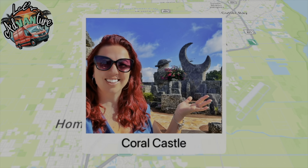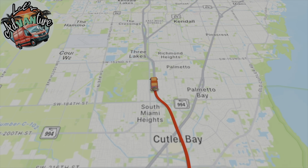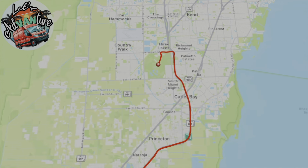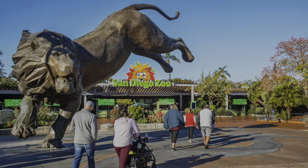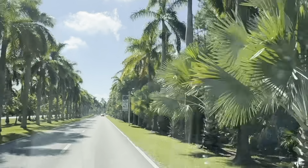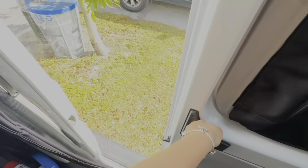After learning all the intriguing facts about that coral castle last episode, including that it's the Stonehenge of the USA, today we're gonna go explore the Zoo Miami. The Zoo Miami opened its doors in 1980, and fun fact, it is 3 times larger than the famous San Diego Zoo that has only 100 acres, and 59 acres bigger than the Bronx Zoo that has 265. It's a wild adventure across 750 acres, of which only 324 acres are developed.